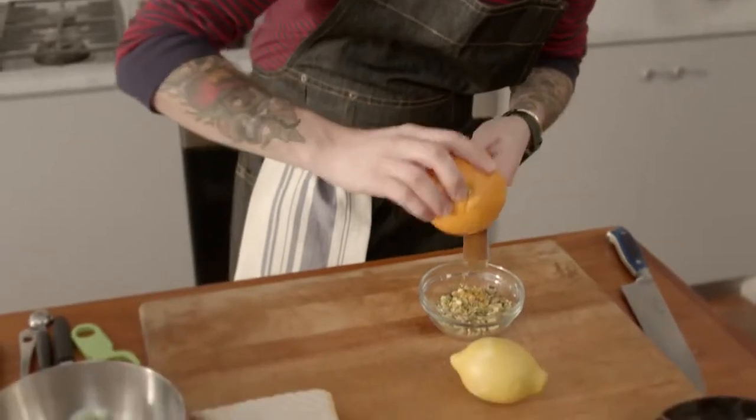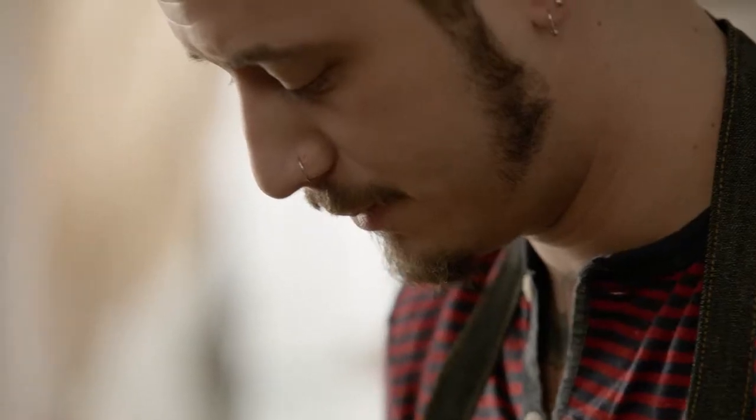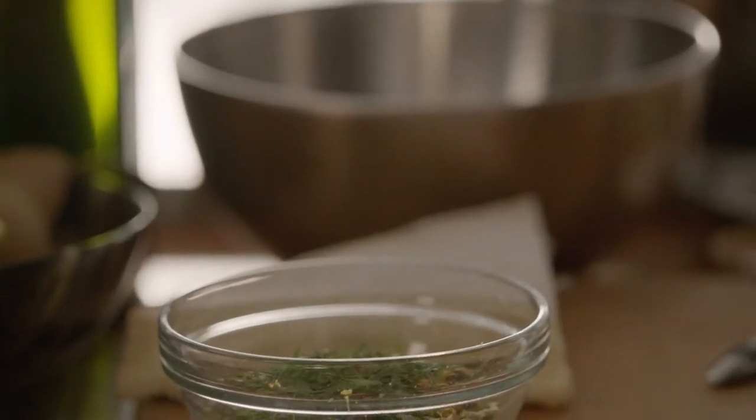Pistachios, orange zest, lemon zest, a little bit of freshly chopped parsley, and salt. Now I have the crumble.